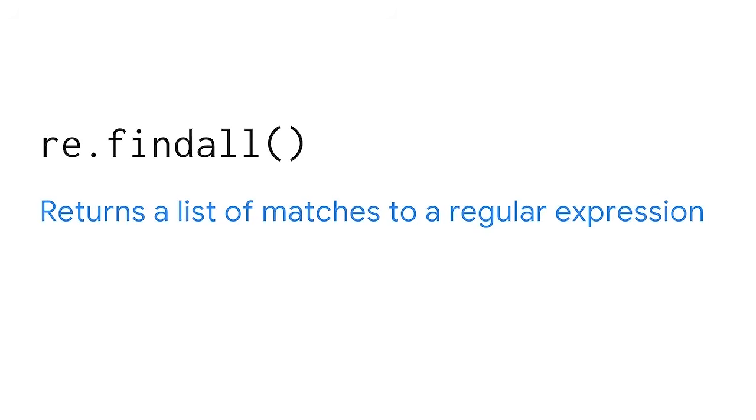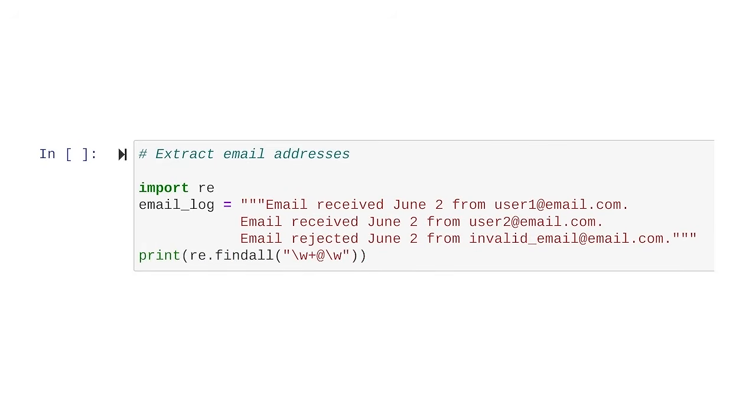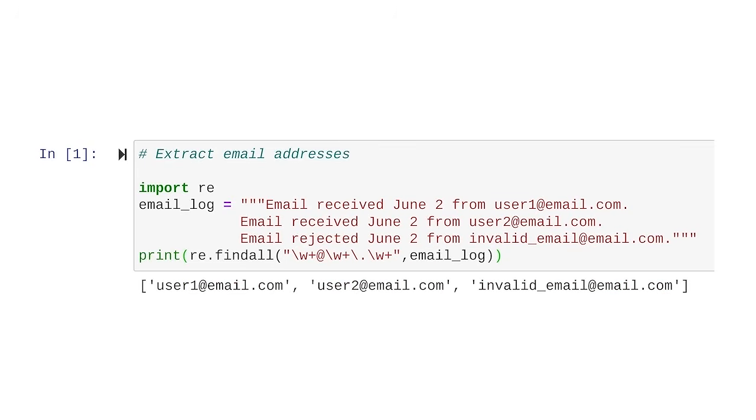Next, we'll apply the findall function from the re module to our regular expression. re.findall returns a list of matches to our regular expression. Let's use this with the regular expression we created earlier for email addresses. The first argument is the pattern that we want to match. Notice that we place it in quotation marks. The second argument indicates where to search for the pattern. In this case, we're searching through the string contained within the email_log variable. When we run this, we get a list of all the emails in the string.